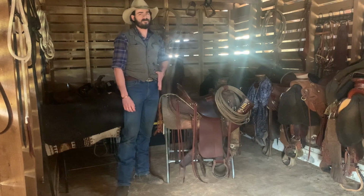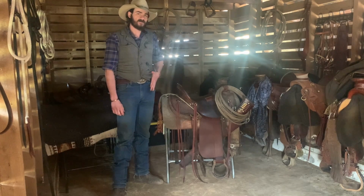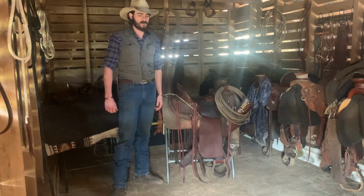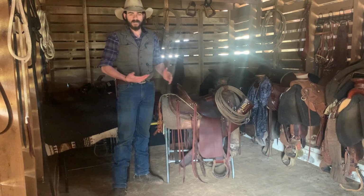My personal is a 44 Magnum. It's just a Ruger short barrel 44 Magnum. It'll take care of anything that I need to take care of, and I don't have to worry about it. So I'll have a few extra rounds in a pocket, and then that's always on my belt.